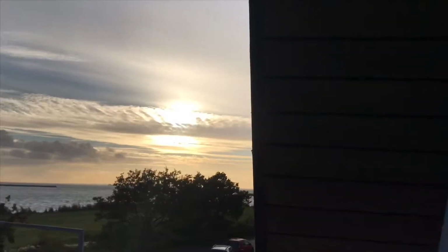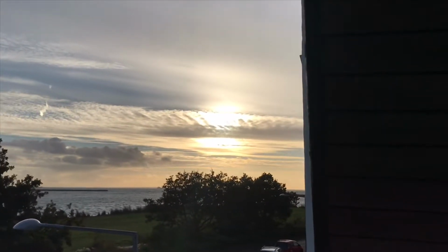I'm sorry about the light, but it's early evening now and the sun is about to set. You can maybe see it out on the horizon if you look. I can try and turn the camera around. So this is what I wanted to show you guys.